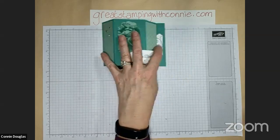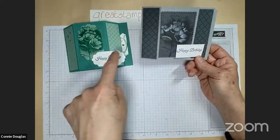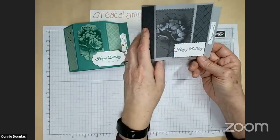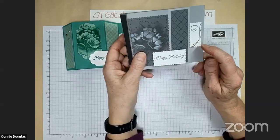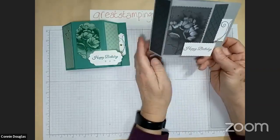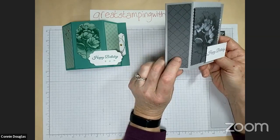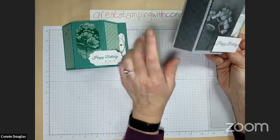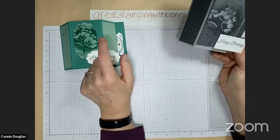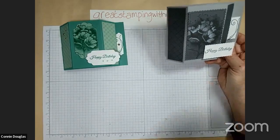So this is the other one that I did. So little different pieces here. I used the Stitch So Sweetly dies, but same stamp and same sentiment and same swirl here. This piece was a little bit wider, so it got a little bit more of the swirl on it. And this designer series paper, I had actually cut some smoky slate from the neutrals pack. No, I hadn't cut it, but I had the neutrals pack of this 6x6 out. And it's somewhere in the chaos.